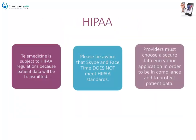Health Insurance Portability and Accountability Act. Telemedicine is subject to HIPAA regulations because patient data will be transmitted. Please be aware that Skype and FaceTime do not meet HIPAA standards. Providers must choose a secure data encryption application in order to be in compliance and to protect patient data.